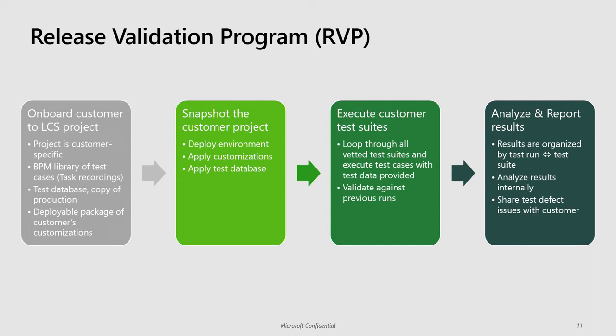You also are going to provide us with your software deployable package, and that means your ISVs and your customizations. Now we're getting a mirror of the environment you are running in production, just in a separate LCS project. You then invite Microsoft to that project. Remember when we threw that rock in the pond and we are ring 1 in the development cycle of the next update? That is when we run your automated tests on those pre-release builds. So even before we get to a preview program, even before the next build and version is available to you, we've already done a set of validation on customer environments.